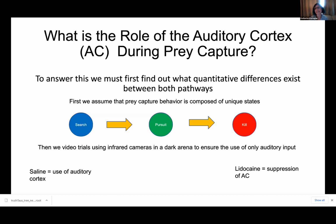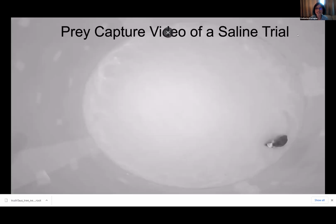And then we give lidocaine injections, and those mice only have the use of the superior colliculus. This is supposed to be a video, but it doesn't play, and I have no idea why, and I can't make it play. But this is really just to give you an idea of how simple our setup is.